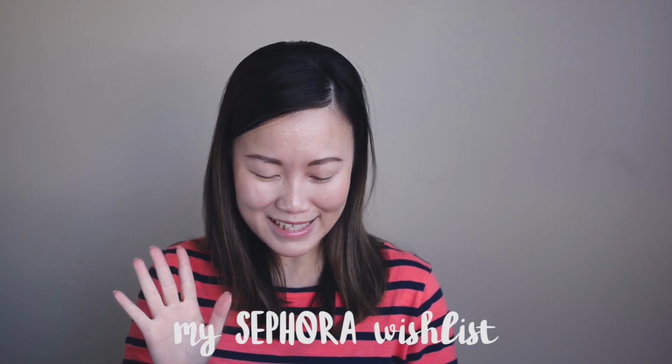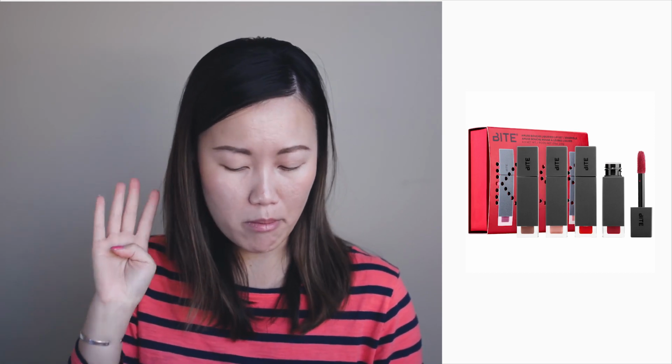Okay, so on the list, I've got the Bite Beauty Amuse Bouche Liquefied Lip Set, which is a set of 4 minis. I've also got the Mercier Mineral Powder, which is this one, but in the loose version. I want to try that. I also have the Viseart Theory Palette, which is the small pan of 6, and I think I want the shade in Cashmere, that color combination.